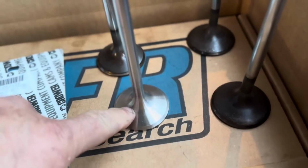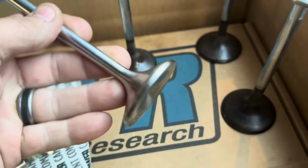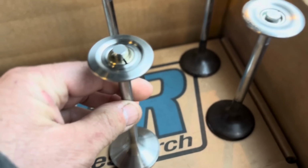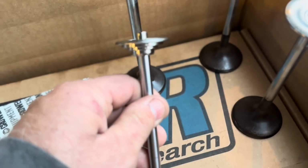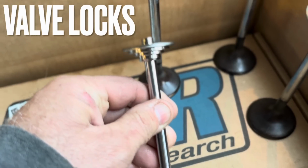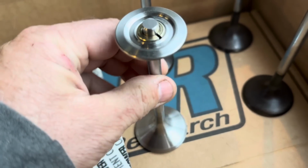So these are Inconel valves. I don't know if these are stainless steel. They look the same, but these are Inconels. You know, they're twice the money of a stainless steel. Very expensive valves, but it is what it is. So this is the new retainer. I also got a -50 offset for the retainer. And so you can see how much taller, how much more valve exposure we got here above that.